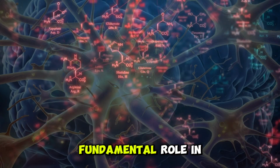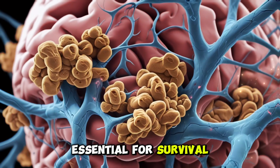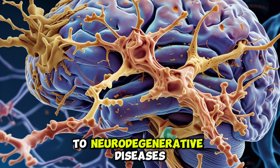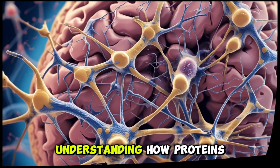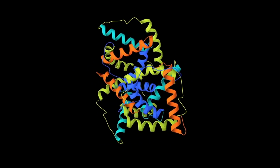Proteins play a fundamental role in the functioning of the human body, facilitating various biological processes essential for survival. However, when these proteins misfold and aggregate, they can contribute to neurodegenerative diseases such as Alzheimer's and Parkinson's. Understanding how proteins behave and the role they play in these diseases has been a central focus of scientific research.